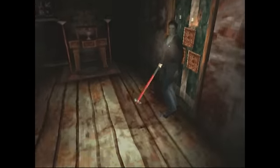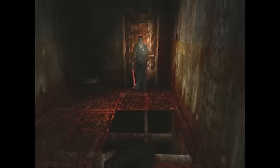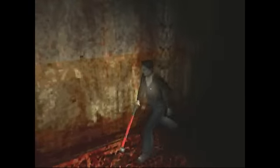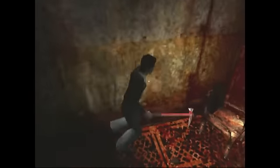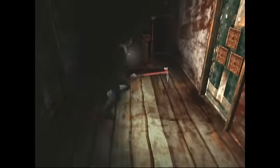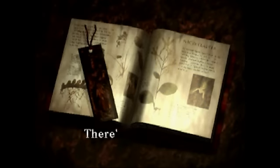Alright guys, right or the left? Let's go left first. Aha! Birdcage key. So that's on the first floor. And let's go in here. It's kind of a small room. Aha, what do we have here?